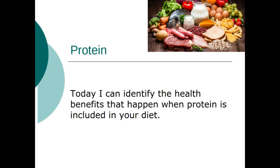Today, we're going to start focusing on protein, and that is one of the food groups. So, we have already gone through fruits, vegetables, and grains, and now we're going to focus on protein for a little bit. My goal for you is that you can identify why we need protein in our diet, and then different sources that you can get protein from.